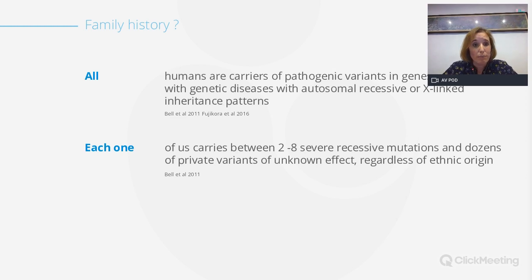In fact, regardless of family history, all humans are carriers of pathogenic variants in genes associated with genetic diseases with autosomal recessive or X-linked inheritance patterns. Each one of us carries 2 to 8 severe recessive mutations and dozens of private variants of a known effect, regardless of our ethnic origin. So no one is, let's say, safe from being a healthy carrier for one disease or another.